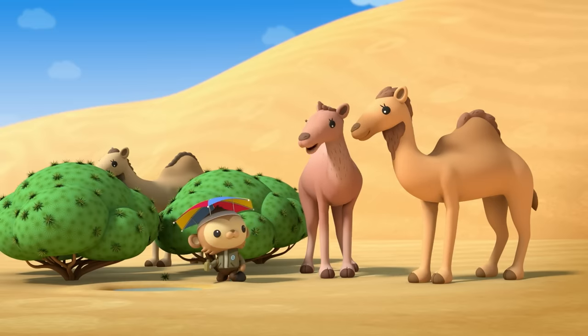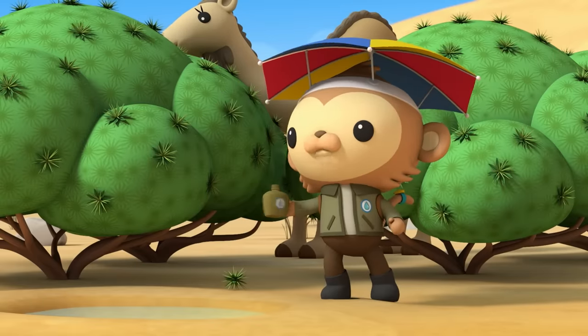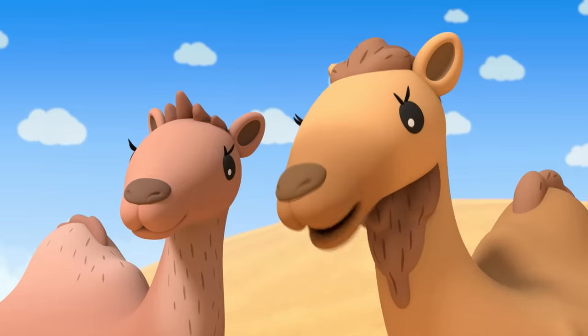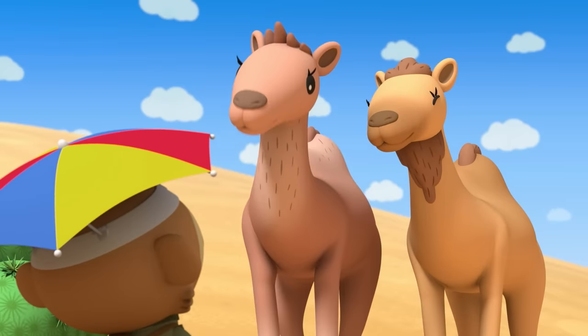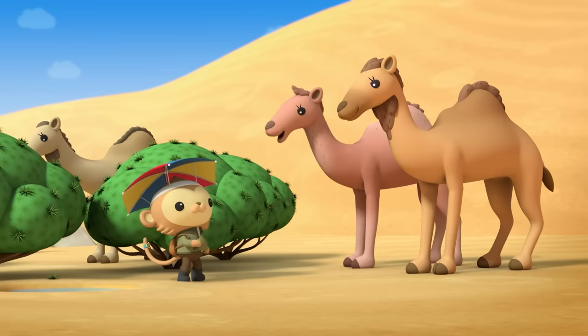How did you know it was there? Plants need water to live too. This plant's roots draw water up from under the ground. I knew if I dug down far enough, I'd find some. Very clever. Would you like a sip? No, thank you. Those plants probably need it more than we do. And we need them to be here the next time we come through.